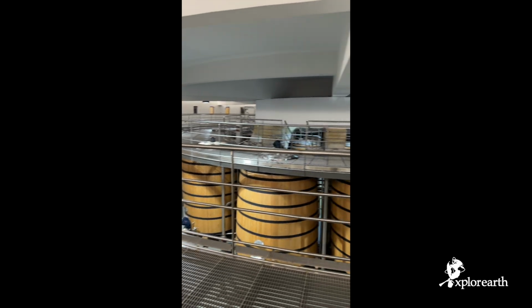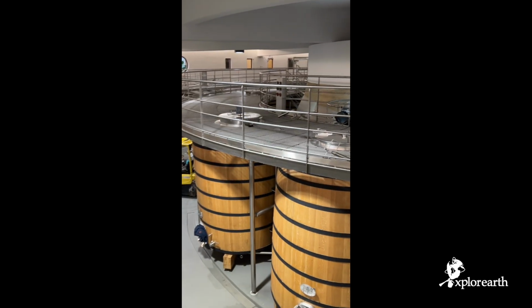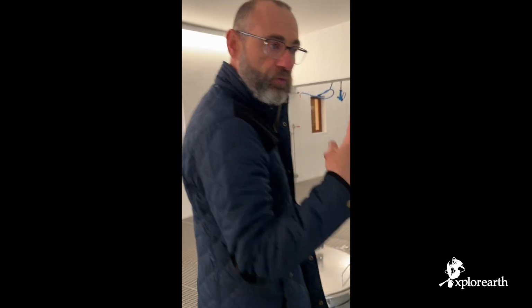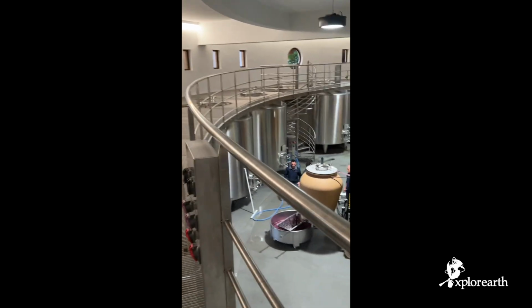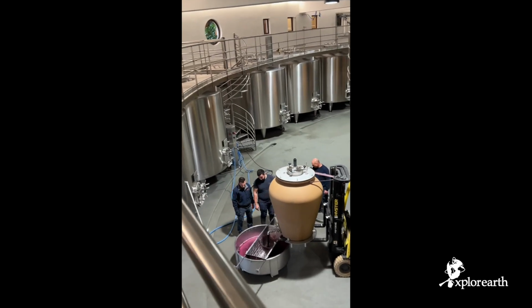In fact, we use both stainless steel and oak for the vinification. So which vintage is now being stored in the barrel? At this time of the year, we have 24 mostly, and we have 23 as well. And we're about to ship the 22 in bottles. So these are clay amphoras? Oui.